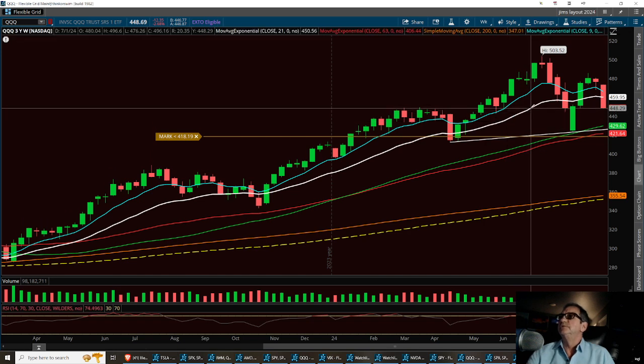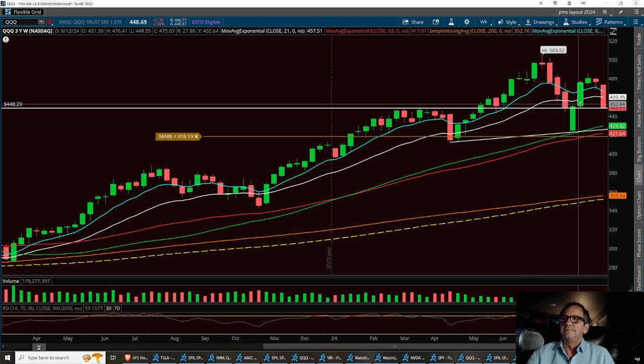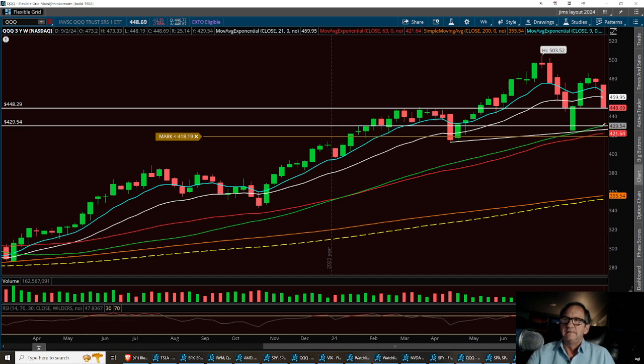We got support right there. Definitely we have support right there off this head and shoulders, and we stopped right there. Or we could pull down and hit this 50 SMA. And that's a real solid support. I'd say if we had one more red week, I'd be wanting to load the boat on a lot of your main tickers, and I'm going to go through some of them right now.